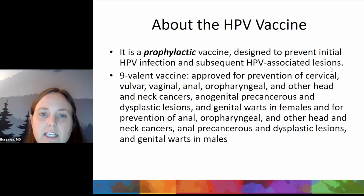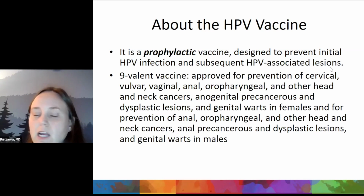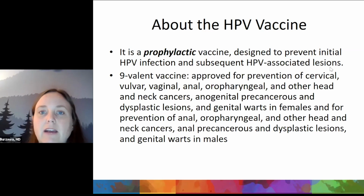As you can see, I've listed here the long list of the specific FDA-approved indications for the current 9-valent Gardasil vaccine, or Gardasil 9. I'm not going to read them all out to you because it's quite lengthy and also pretty impressive at all the cancerous and precancerous, as well as some benign conditions that this vaccine could be helpful for.